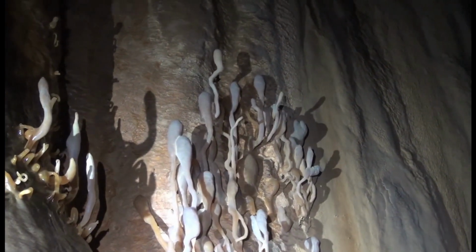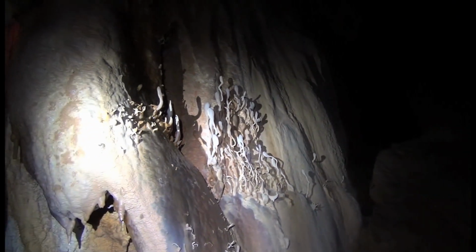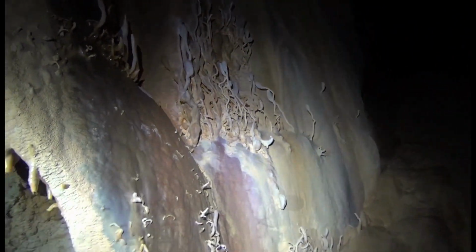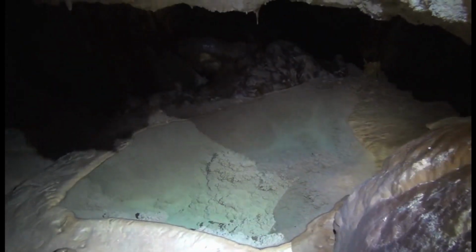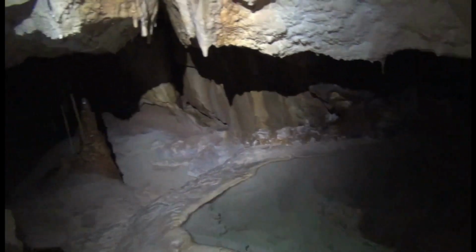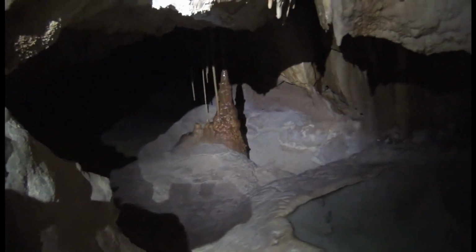What are these called? Haligmites, or snake dancers. That is a heck of a sight. The ancient oceans are long gone, but one can still find pristine pools deep underground. These remote oases are similar to pools you may find in the canyon bottoms far above.